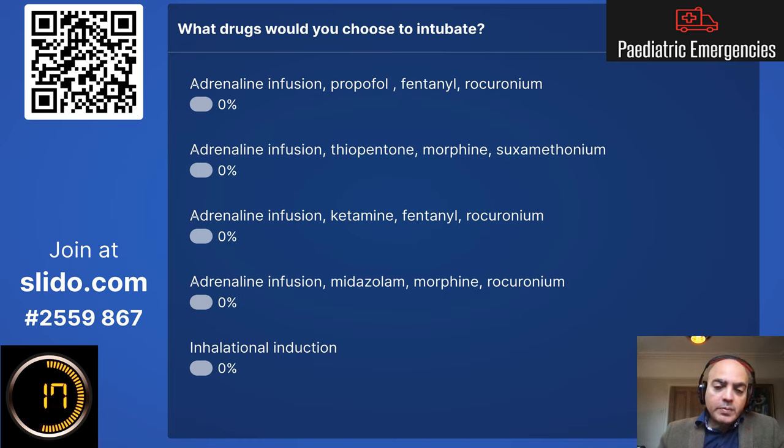We also need to be very mindful that a lot of anesthetic induction agents can cause significant vasodilation. Now, the last thing you do is to significantly vasodilate this child, which would cause the blood pressure to drop even more. So things like propofol and thiopentone are a big no-no when we're intubating children in any type of shock, not just cardiogenic shock. So we need to choose the drugs that are likely to cause the least amount of cardiovascular instability.